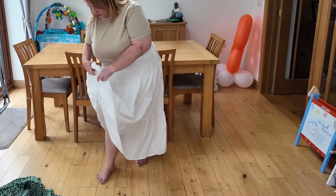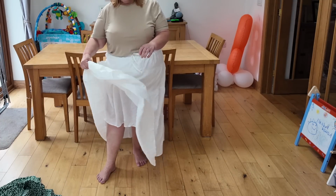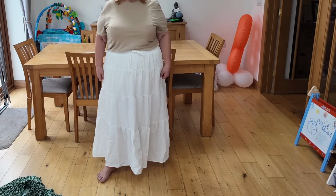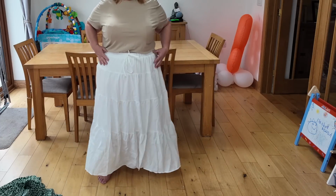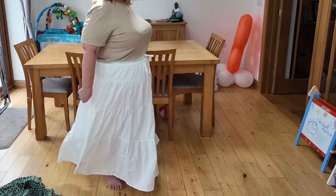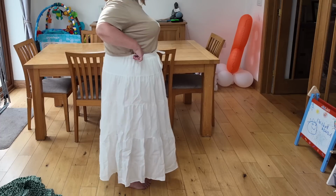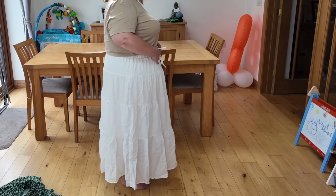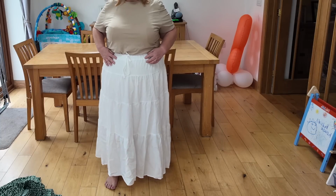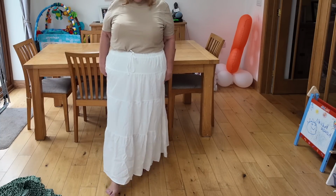I've still got room underneath that lining to be able to move. Quite often the lining is so tight, doesn't matter what the top layer is doing, does it? So all these different tiers are doing their job of giving me a full gypsy skirt look. But I haven't got bunches and bunches of fabric around the waist, because they brought it in really nicely with this elastic, and they've obviously tiered it out very well.